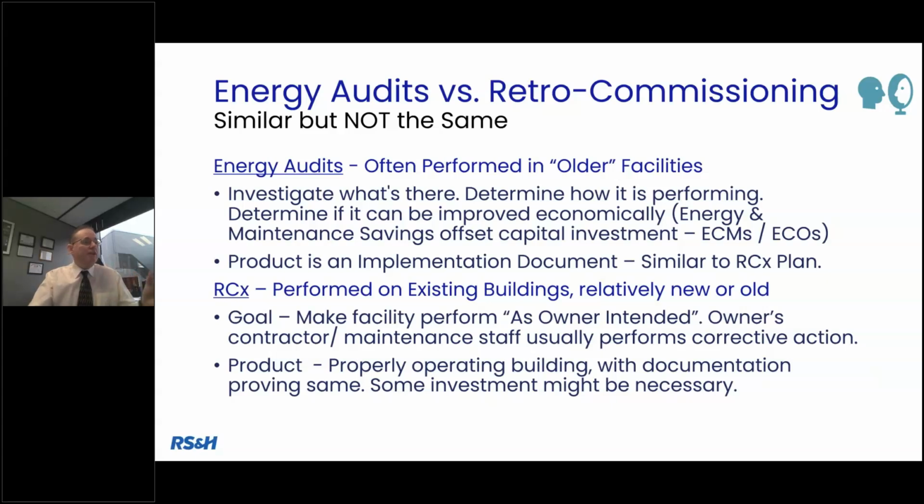One thing I failed to mention, one savings right off the bat is look at your local utility provider and look at the rates that they're charging the owner and see, are there negotiations that can be done that better suit the usage of that client? And those rates may not have been negotiated 10, 15, 20 years ago.